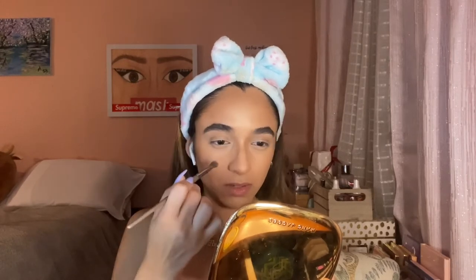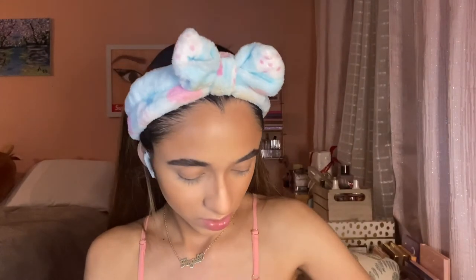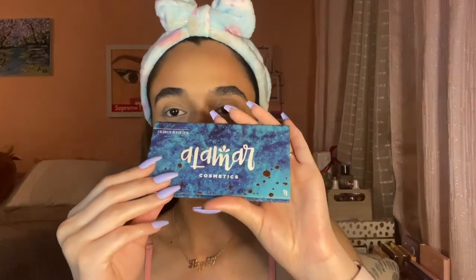I don't have a button nose. I have a big nose. So nothing buttony about this. Then we're gonna blush. I'm going in with the Alamar Cosmetics Colorette Blush Trio in medium tan.